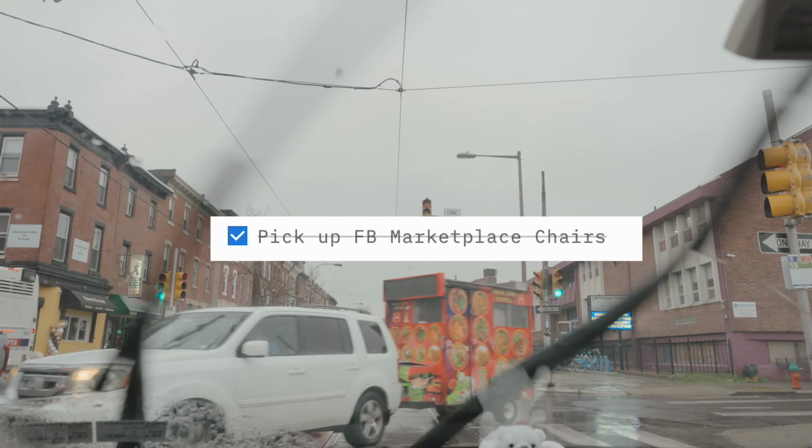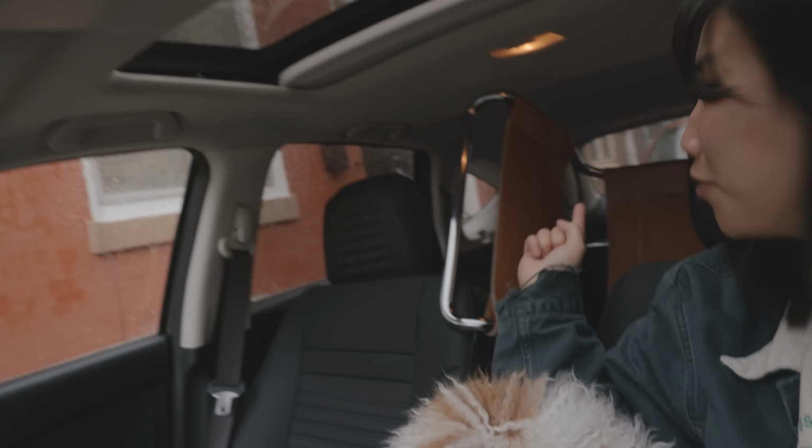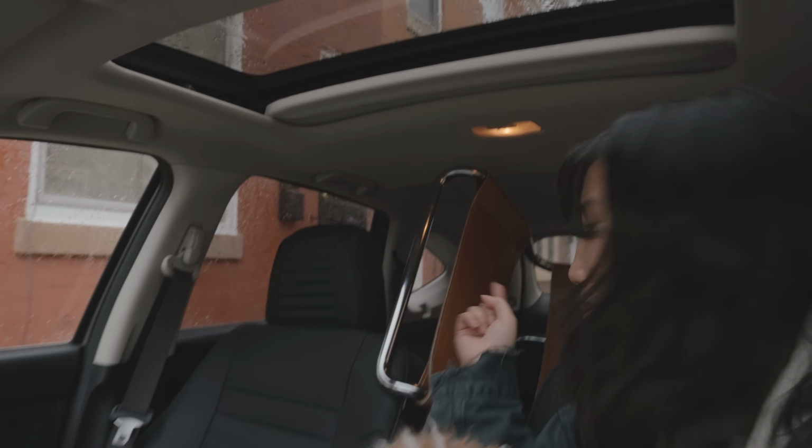Chairs have been acquired. They are in my back seat now. Both of them fit perfectly. Thank you so much for helping me with my to-do list and coming along for the journey.